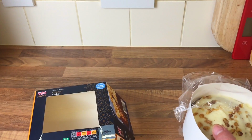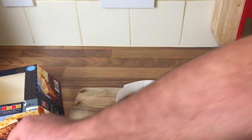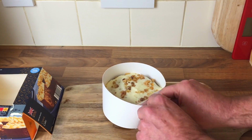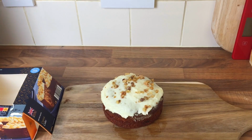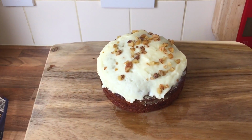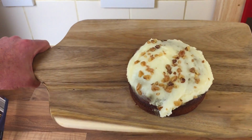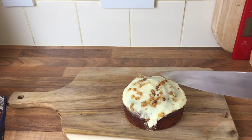Let me get it on a tray, on a board for you. Get the stuff off. Cardboard. Oh yes. Look at that beauty. So it's £1.85 now. It was £1.60, £1.65 before. It's gone up like 20p I think or something. Doesn't sound a lot, but when it's 20p on everything, it mounts up, doesn't it. So let's give it a cut. Just to show you.